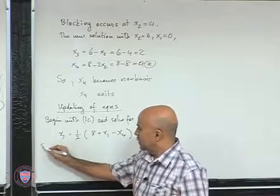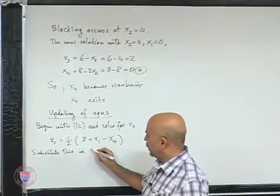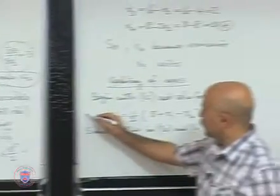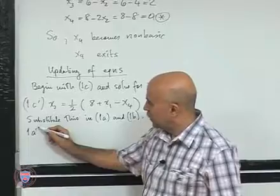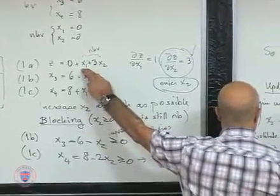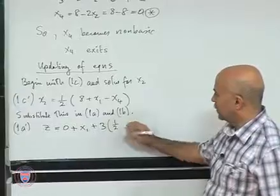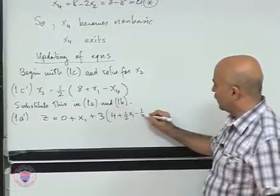And then substitute this expression for x2 in 1a, the remaining equations, and 1b. Okay? So wherever you see x2, you just substitute for that. So this is, of course, 1c prime now, so to speak, the new version of 1c. And 1a prime is obtained by, well, what was it? It used to be z equals 0 plus x1 plus 3x2. Instead of x2, I'm going to write down the new expression for that, 1/2 times 8, which is going to be 4, then plus 1/2 x1 minus 1/2 x4.